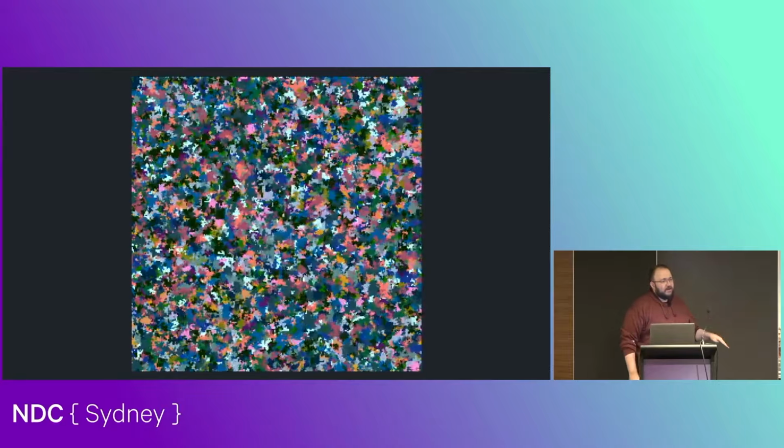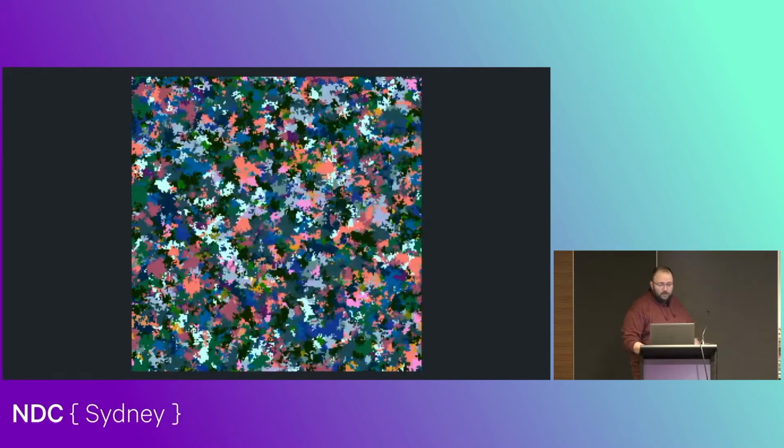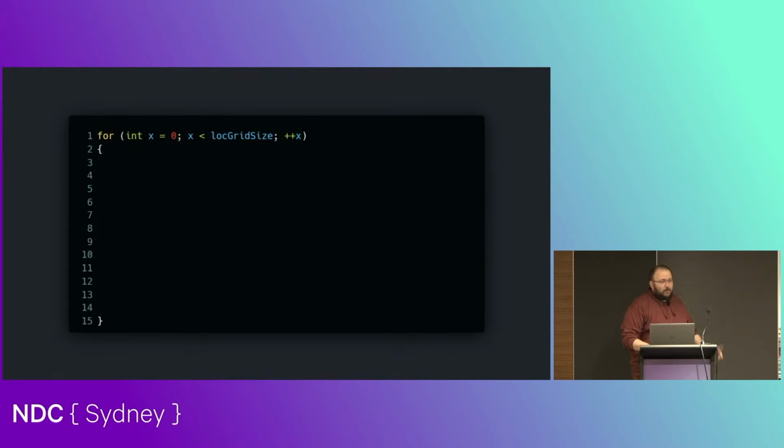It's not necessarily faster, it's just the GIF is faster. So don't worry about that. But yeah, this is kind of cool. So let's look at very complicated C++ code. So I have a grid by grid, so whatever pixels by whatever pixels. So 512 by 512 or something like that.